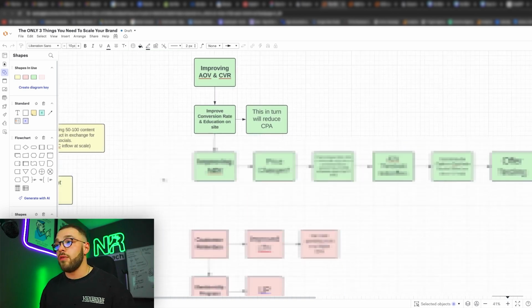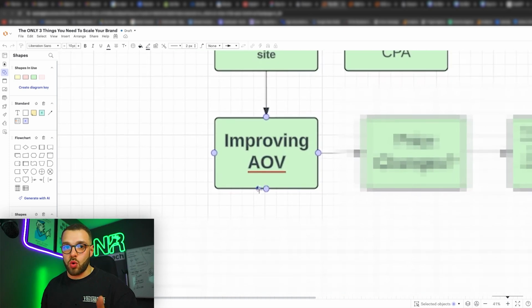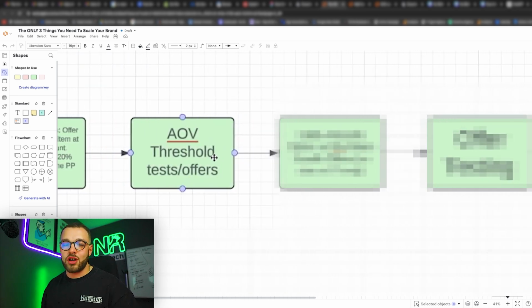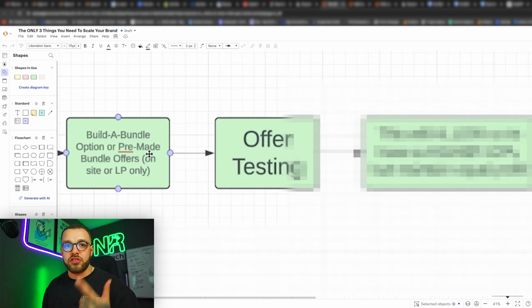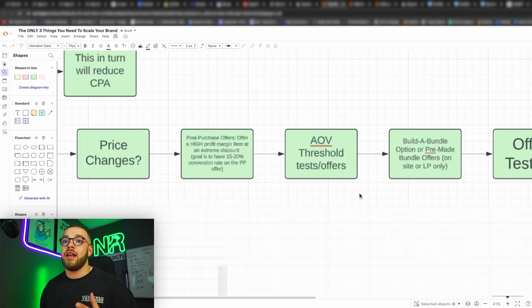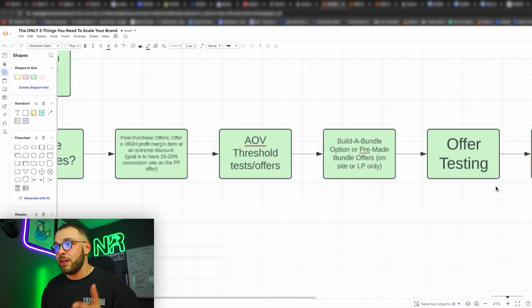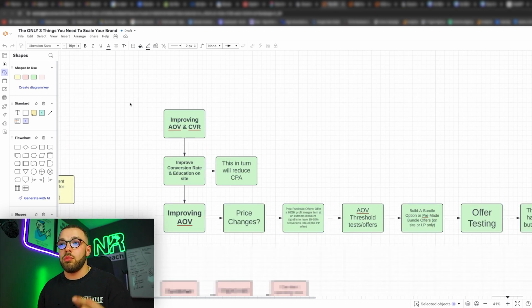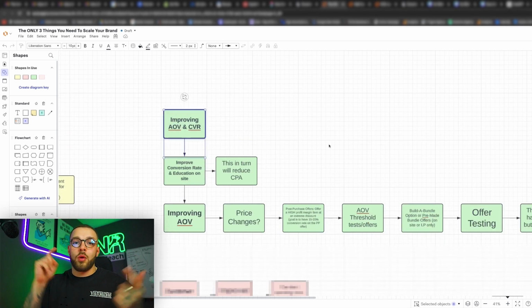And in turn, this also falls in line with improving your average order value, right? So you can look at things like price changes, post-purchase offers, average order value threshold tests, pre-built bundles, different site offerings like we were testing, offer testing. Ultimately, when you figure out different ways to improve your average order value, this will allow you to have a higher cost per acquisition and either maintain equal profit or ultimately bring more profit into your pocket. And so I hope that makes sense, because in my opinion, this is probably one of the biggest levers you can focus on. Of course, you can always get more customers, you can always retain more customers, but how can you make those customers worth more to you and get them to convert at a higher percentage?